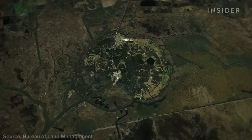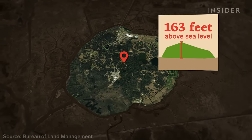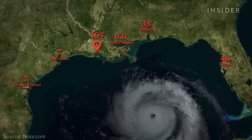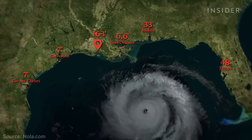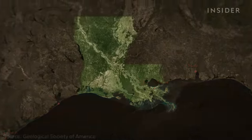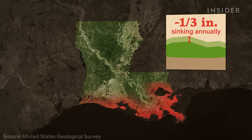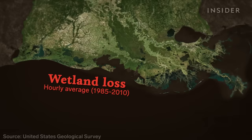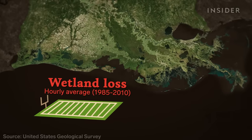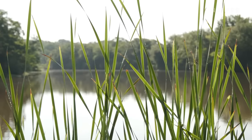Edmund lived on Avery Island, which is a natural salt dome rising 163 feet above sea level. As the highest point along the U.S. Gulf Coast, it's been a respite from raging hurricanes for the McIlhenny descendants that still call the island home. But it's now at risk. Louisiana's coast sinks by an average of a third of an inch per year. On average, between 1985 and 2010, the state lost roughly a football field of wetlands every hour. When land sinks, it's more vulnerable to storm damage.